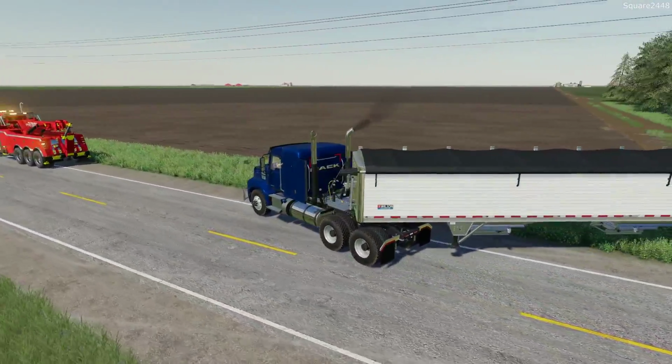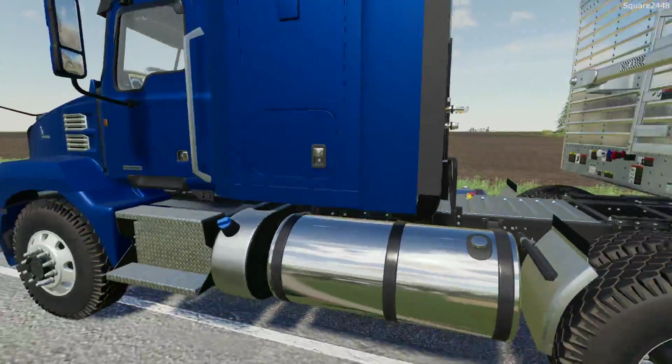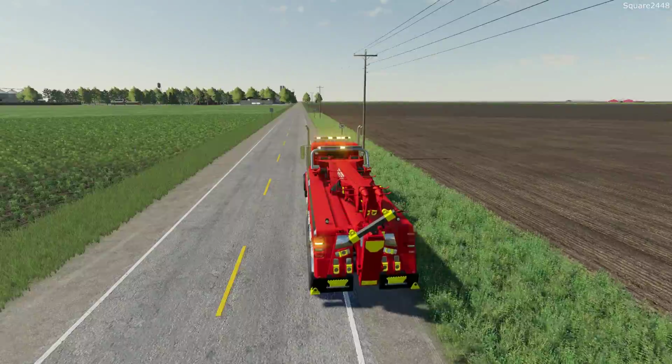And the farmer definitely has to get his truck washed off, get all that mud off. But there we go. His brand new truck is back on the road, and that's the job complete. Let's head back over to the shop.